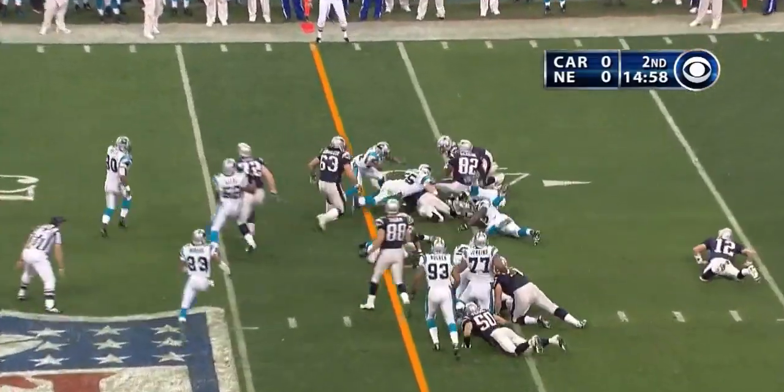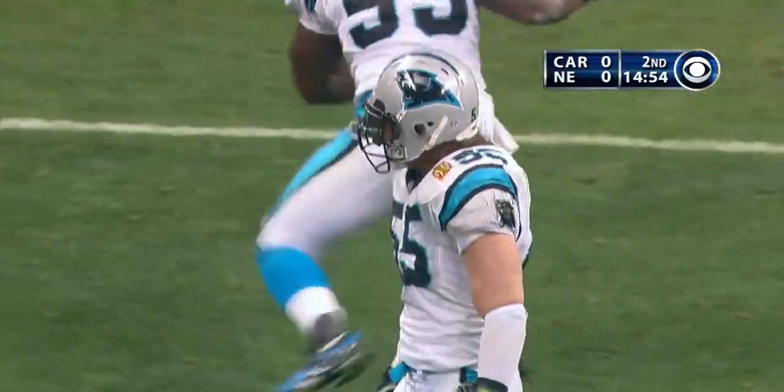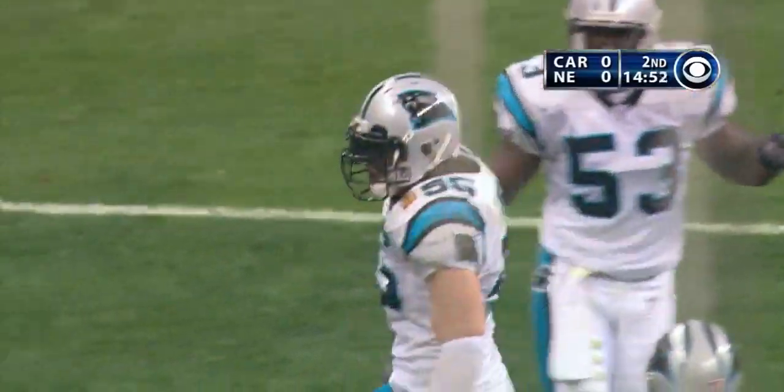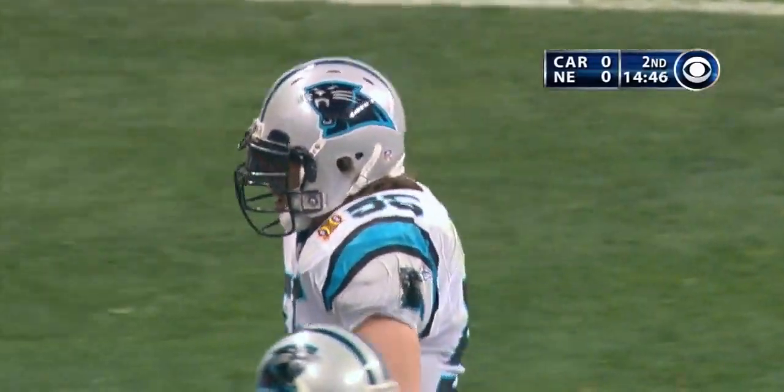The give is to Smith. He didn't get there. The Panthers stack that up short of first down yardage. Boy, Dan Morgan in on the tackle.